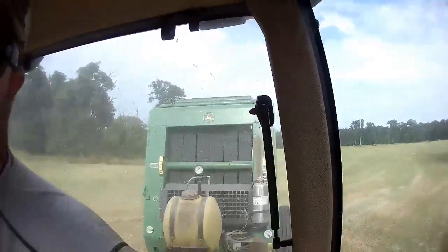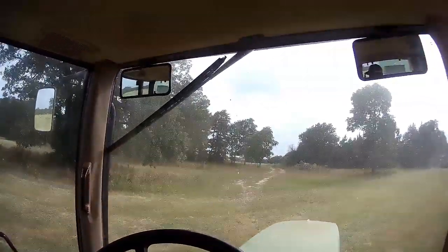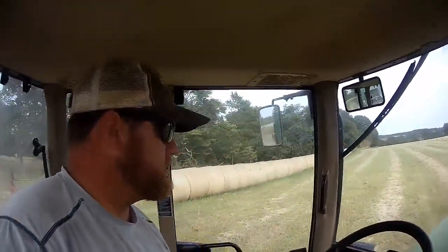Well, we just finished up the neighbor's place, and now we're gonna head over to the hill. This isn't near as thick. It got cut later than what that did, but we'll get it started and see how many bales it makes.